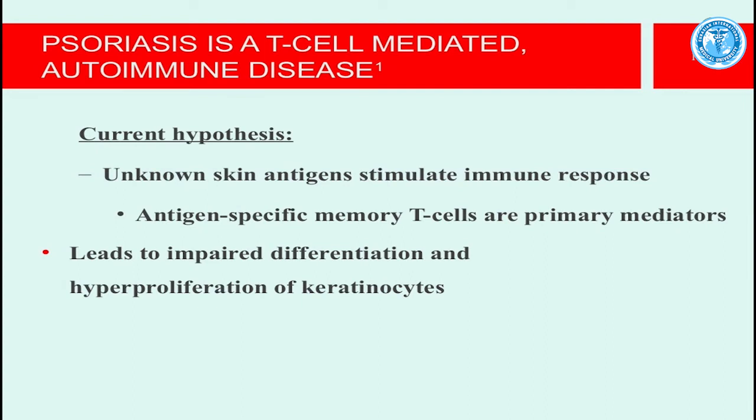Psoriasis is a T cell mediated autoimmune disease. You know that autoimmune diseases can be B cell mediated or T cell mediated. Current hypothesis: unknown skin antigens stimulate an immune response. Antigen specific memory T cells are the primary mediators. This leads to impaired differentiation and hyperproliferation of keratinocytes.